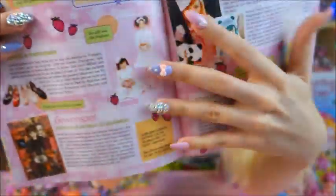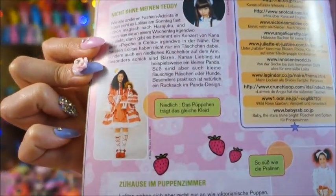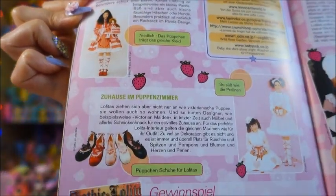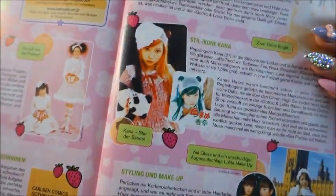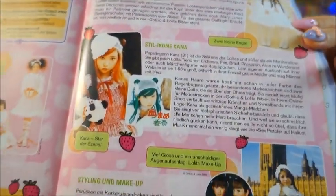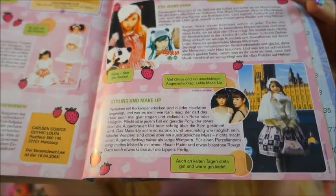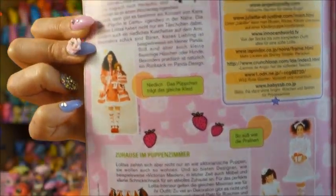So this was the Gothic Lolita fashion part, and here they introduced me to the lighter style, so to the sweet Lolita stuff. This is so nostalgic when I see these pictures and read the text. I kind of still know the text by heart. When I read through it, it was as if I just had read it.